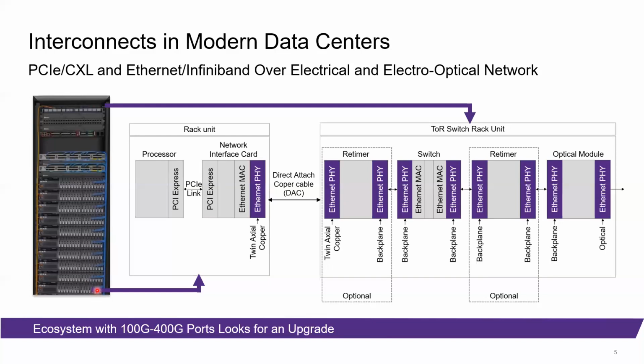So in that case, in the same faceplate pluggable module, you will use an optical module. I'll show how an optical module looks and the components of that optical module. But at this point, the point is we have one interconnect, PCIe, and now we are talking about the second interconnect, which is Ethernet in this case.